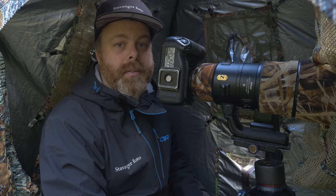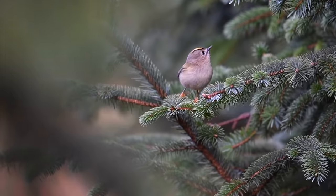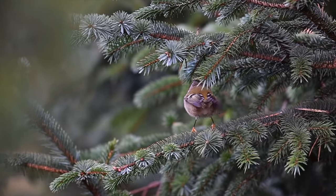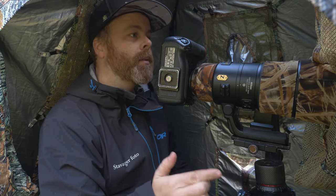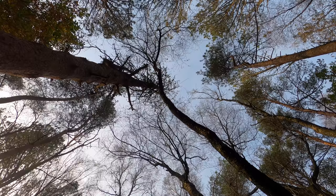And if you have seen the video where I photographed the goldcrest, I talked about focusing on one area and not pointing the lens all over the place. This is what I'm doing right now as well. Oh.